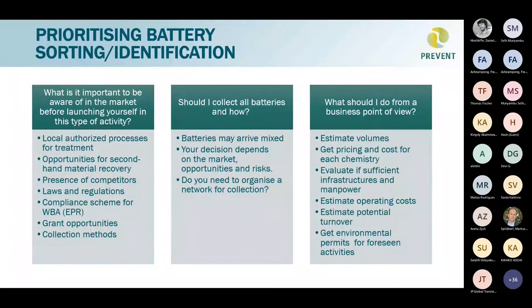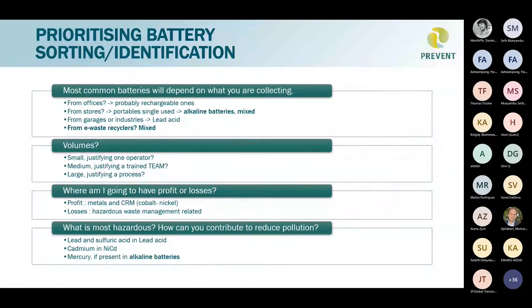The most common battery will depend on what you're collecting. If you're collecting from offices, it's going to be probably computer batteries, rechargeable. From stores, alkaline mix. From garages, lead acid batteries, car batteries, for sure. Or from e-waste recyclers, you may have an e-waste recycler in the area that is removing batteries and doesn't know what to do with them. They will come mixed, maybe with capacitors.